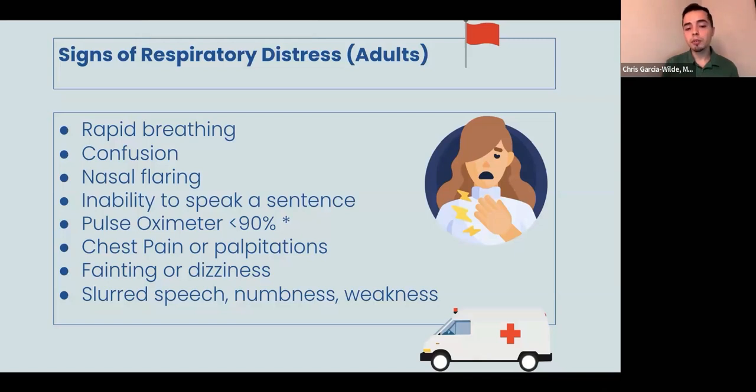And then if at any point you develop chest pain or palpitations, if you feel like your heart is racing, or if you have any kind of crushing chest pain that makes you think of a heart attack, then you'll have to go to the hospital as well. Finally, if you're fainting or dizzy, these may be signs that you're dehydrated from your infection or your symptoms, and you'll have to get evaluated to make sure you don't need any intravenous hydration.